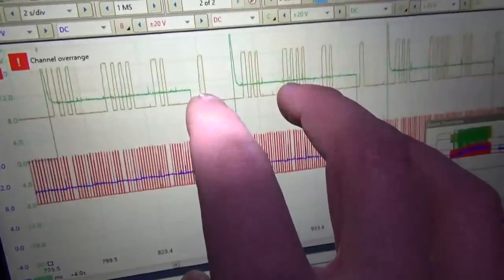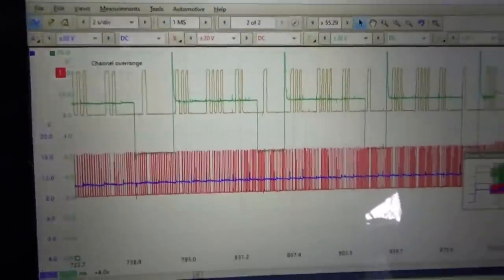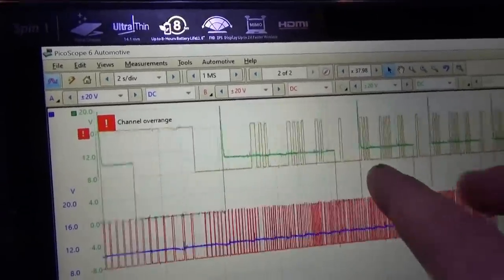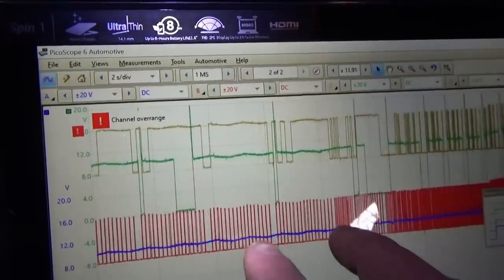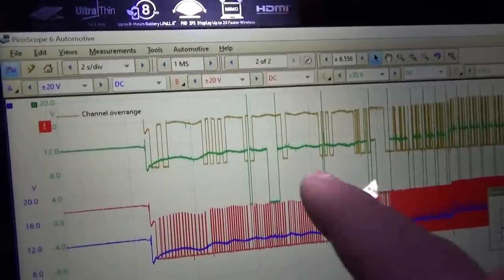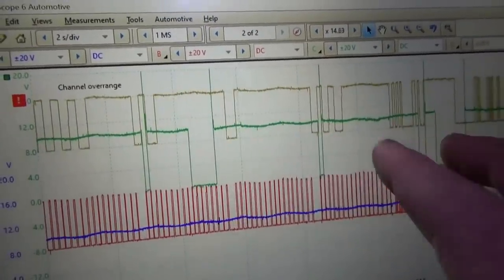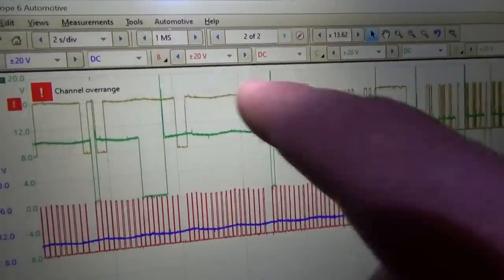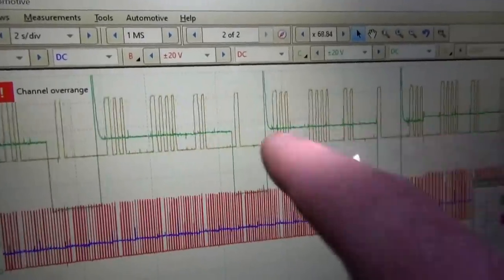Interesting. So, the yellow channel is the phase sensor. And is that good? 1, 3. What is going on here? Do you see these high sections? And then once it cranks up, then we have normal 3, 4, 2, 1.